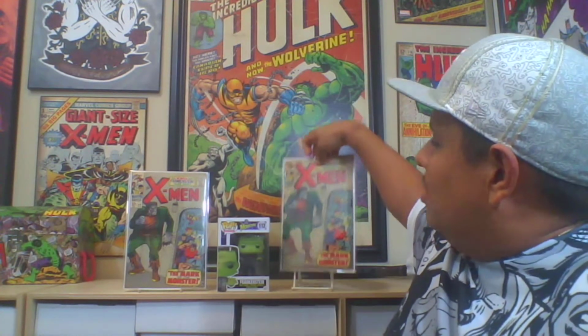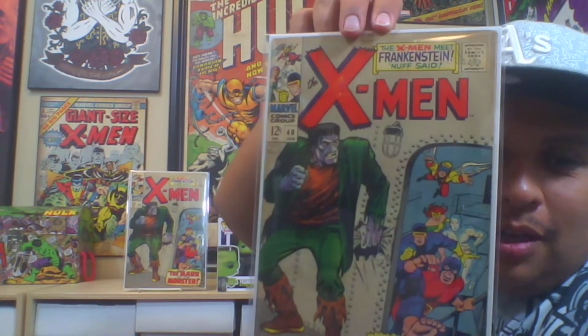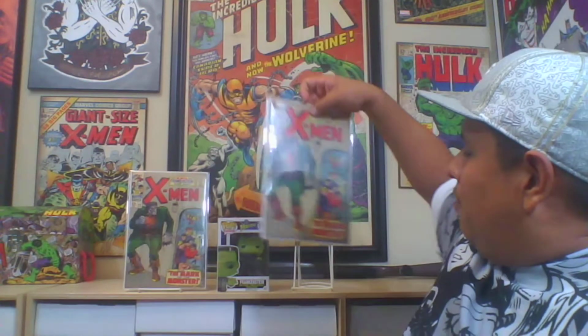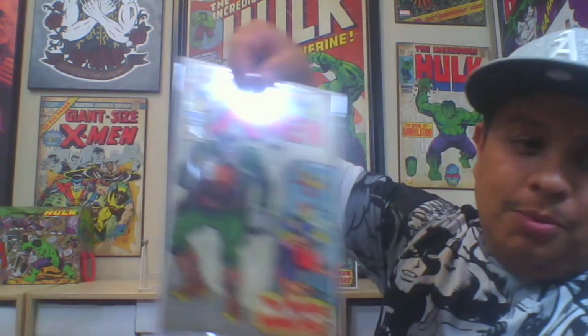Today, for the sake of a Monday, I'm bringing you some Mutant Monday and some Silver Age goodness. This is X-Men number 40, first appearance of Frankenstein in the series, and Frankenstein is my favorite universal monster. I love me some Frankenstein. And as a matter of fact, this book is so nice, I had to pick it up twice.